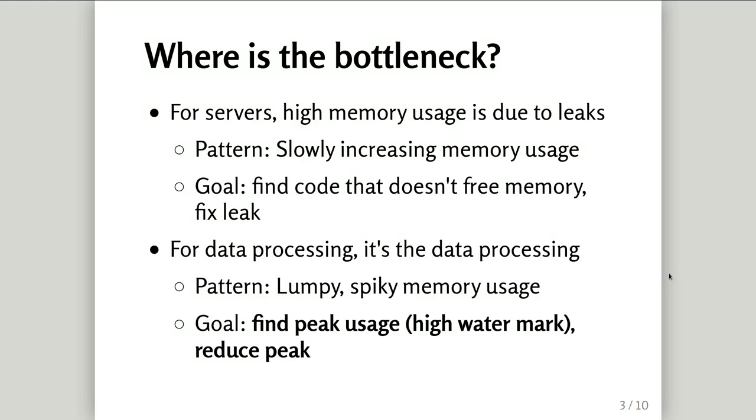And so if you have too much memory usage and it's expensive to just buy more RAM, the next thing you want to do is reduce your memory usage. It turns out different domains have different issues with memory usage and therefore require different tools for measuring memory usage. So if you're running a server, let's say a web application, high memory usage is quite often due to leaks. Handling a web request doesn't take that much memory.